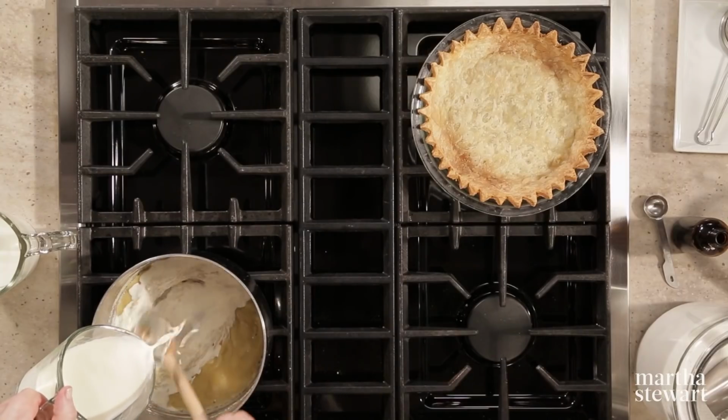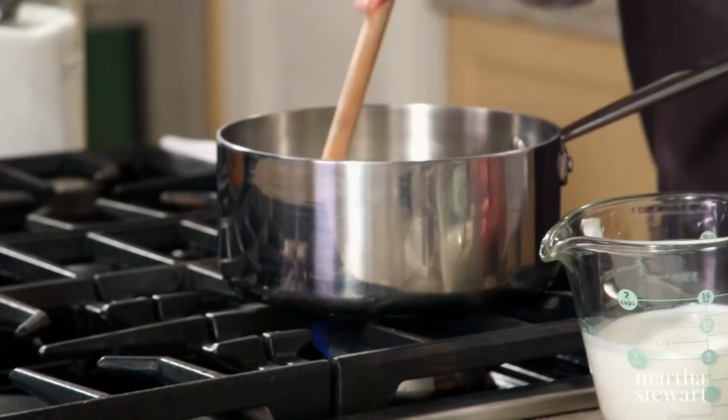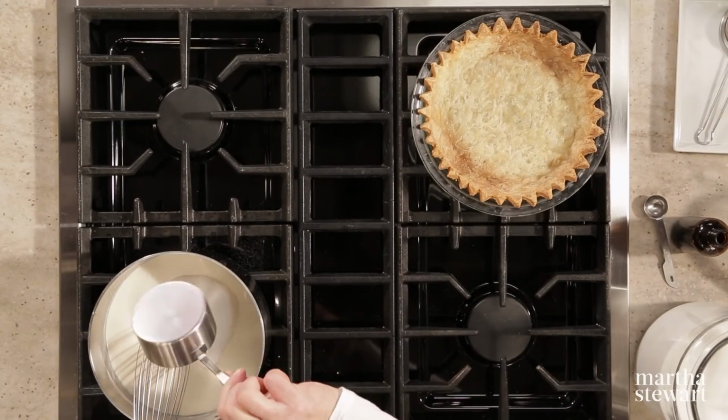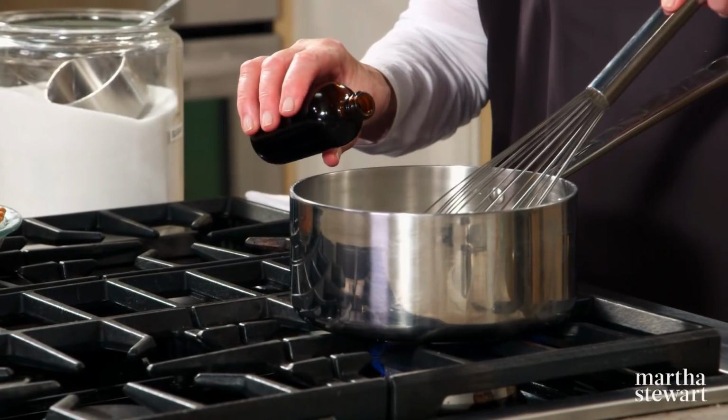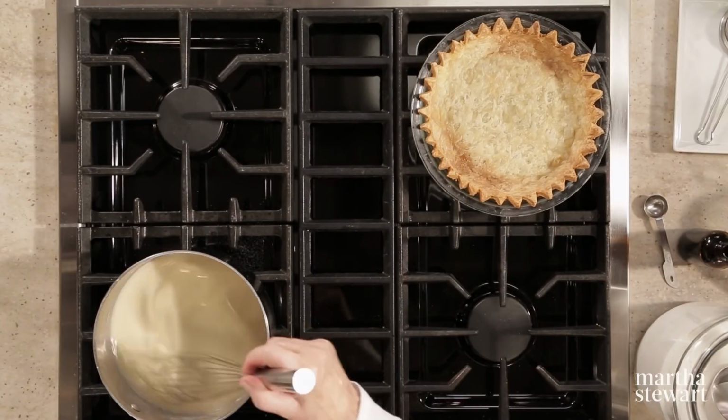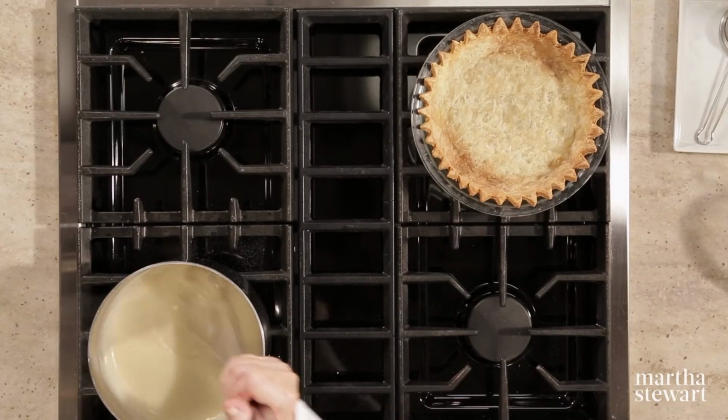And then add 1 cup of heavy cream and 1 cup of whole milk, 1 cup of sugar, and 1 teaspoon of vanilla. Bring this to a boil and then reduce to a simmer and cook for barely a minute or two until it really thickens up.